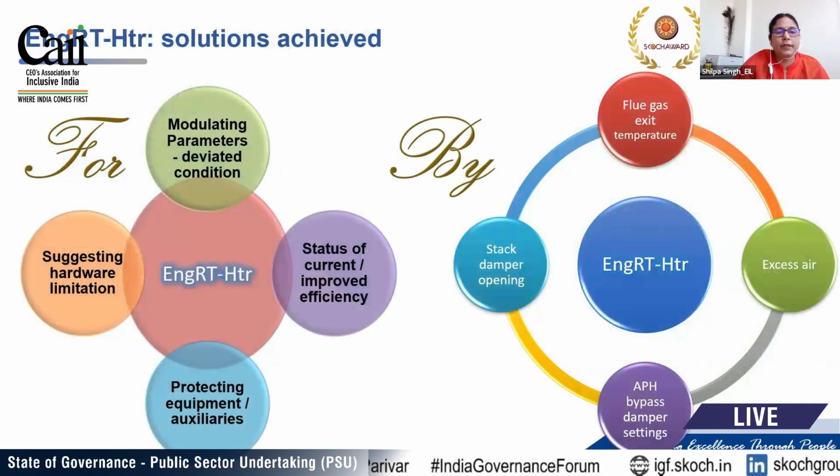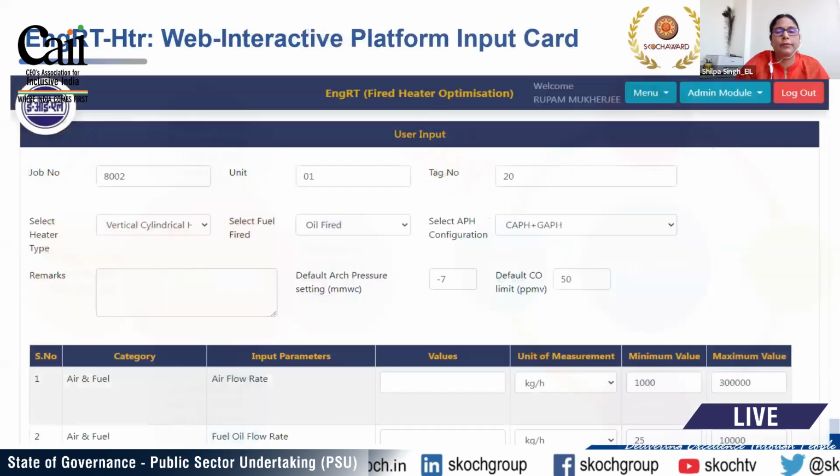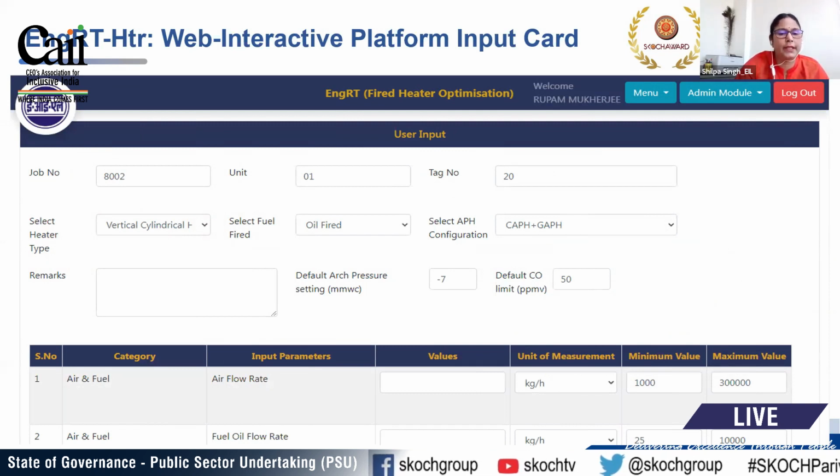So what we achieved for doing this hardware modification is to seek the current status of the efficiency and the improved efficiency difference, and then to protect the equipment, to modulate the parameters. All this is achieved by opening either the stack damper, by maintaining the best flue gas exit temperature, or by APH bypass damper settings. So all this we can do in this software, and it is a simple Excel based worksheet wherein you can feed the data. Any user can open this Excel based worksheet wherever there is an internet connection, and they can feed the data. It is very easy to use.